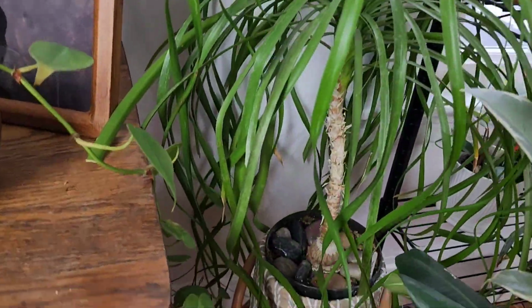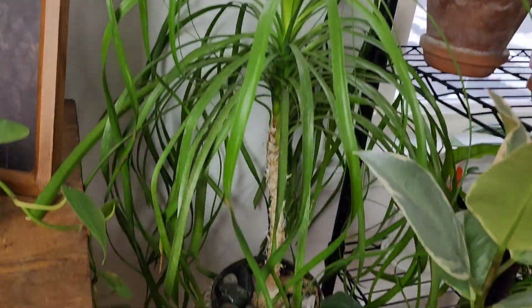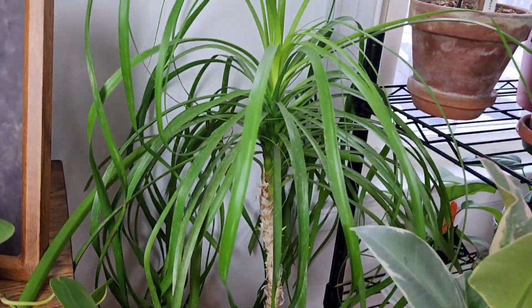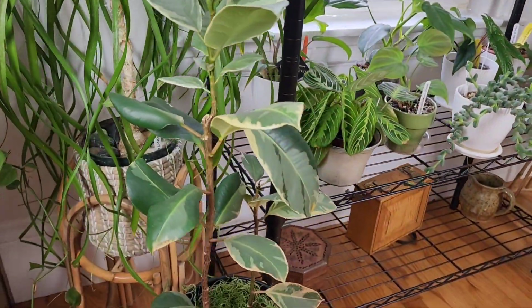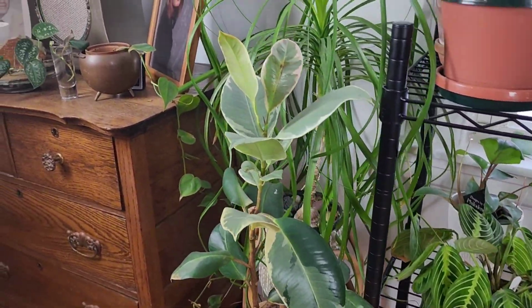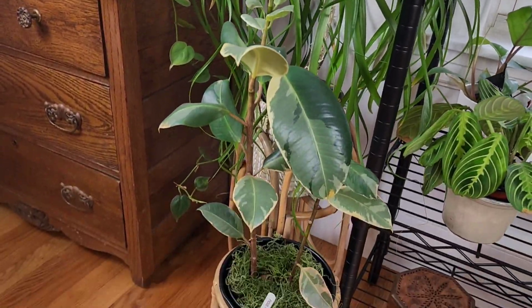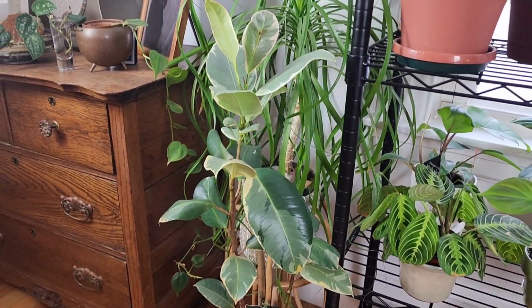So this in the back is my ponytail palm. And look how big it is. I almost lost this, but she came back. She looks really good, very healthy. And of course my Ficus Tineke right here in the front. And she's doing well too. Not so much of a rare plant, but I love her, and she does really well in this window, the sun in this window.